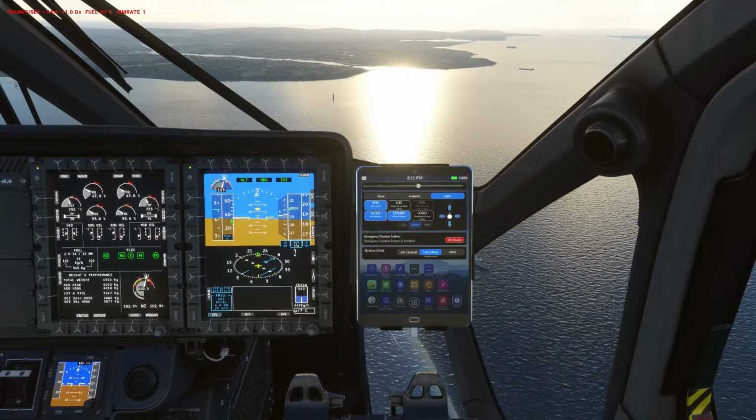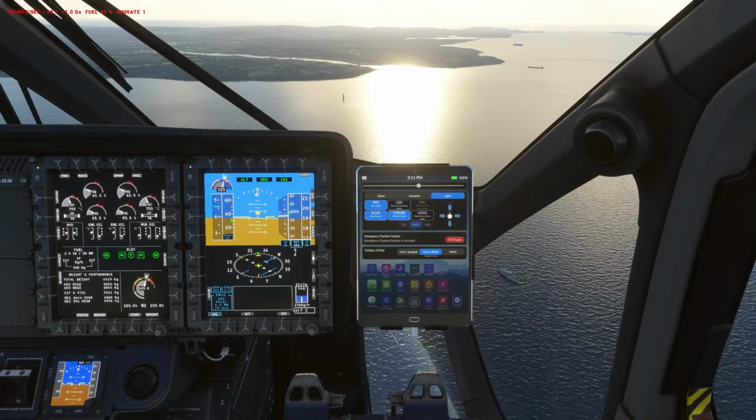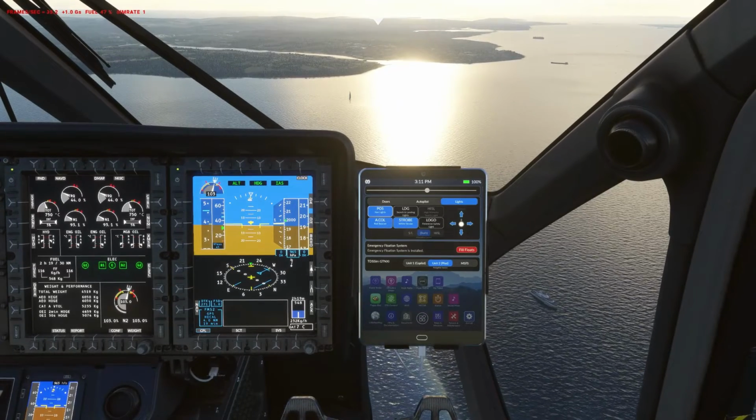So right now I have entered almost a hover, we're going just above 30 knots forward, but I'm now going to contact Solent Control. Solent Radar, Helicopter Golf Echo Romeo Juliet Whiskey requesting zone transit.